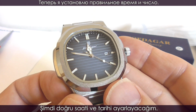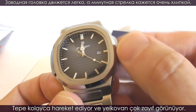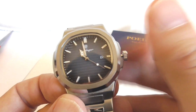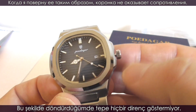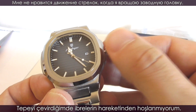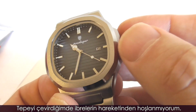Let's set the correct time and date. The crown moves easily, and the minute hand seems to be very flimsy. There is no resistance in the crown when I move it around like this. I don't like the movement of the hands when I rotate the crown.